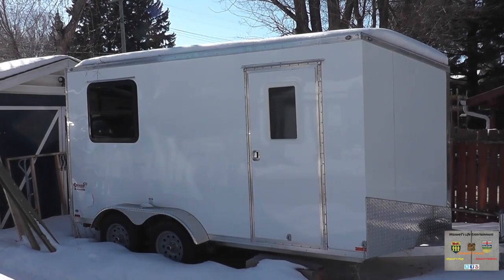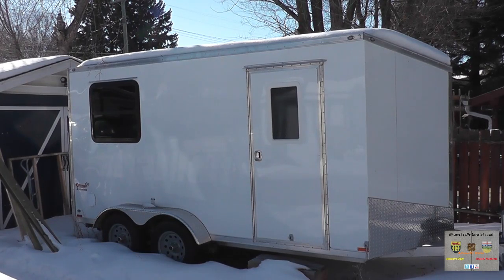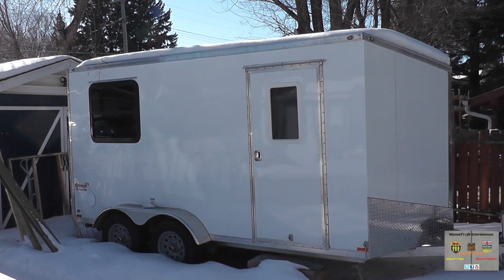Well, once again guys, the cargo trailer to camper conversion build sat idle all winter because that's kind of the way she rolls. Can't work on it in the extreme cold. The way things worked this winter, I wasn't able to get in the garage to do any projects or things like that, so I could build the cabinets or whatever needed.